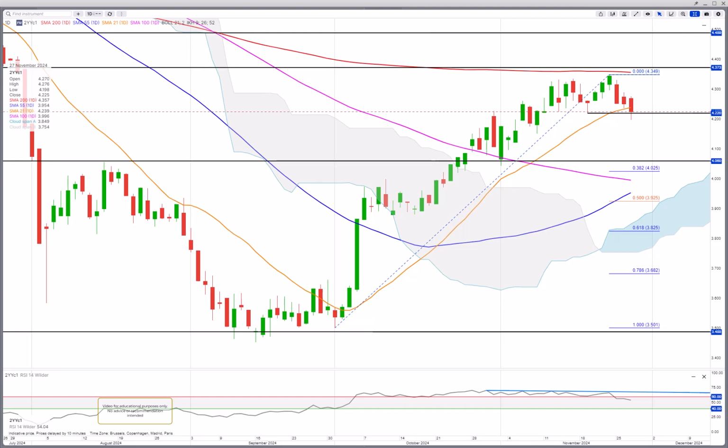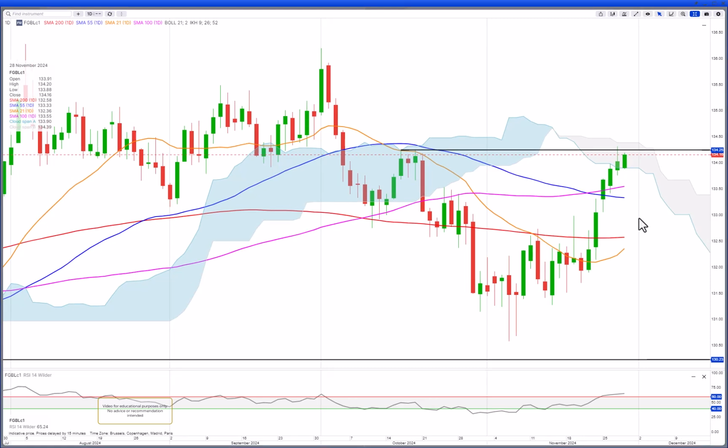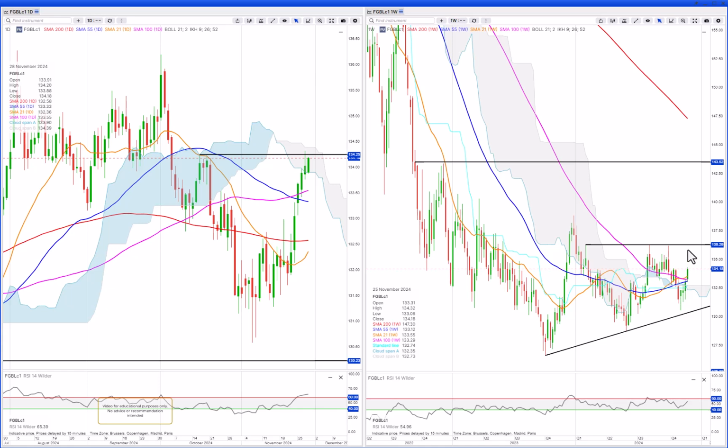On the EuroBund future, testing 134.25. I think we'll see a retest today, but what is key, if we're looking at the weekly chart, is that I think we could see it pushing towards 136.29. That is really key resistance right there that should be observed. We are forming this ascending triangle-like pattern. If it moves back above the 60 threshold, it could break it, but let's see if it gets out there.